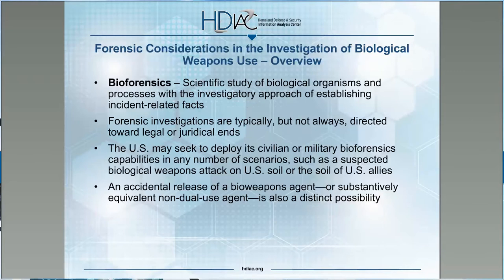All right, so we're moving towards the end here, but I think we've got one of the most important chapters to discuss. And this ties everything back to the beginning where I talked about the anthrax attacks in 2001. So this section was all about bioforensics. Bioforensics is a study of biological organisms and processes with the investigatory approach of establishing incident-related facts. So once an event happens, we go in, do we have the right tools, technologies, methods to identify the agents that are used, that are present, and who manufactured them, who put them there, etc.